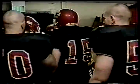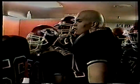We have formed a tradition here at ACA of being a second half team. If we're behind at halftime, then there might be just a little more fire in the voices of the coaches, getting those guys to play ACA kind of football. So depending on the score at the end of the first half and how we played, will really dictate the kind of tempo and attitude that the coaches have at halftime.